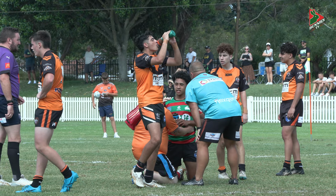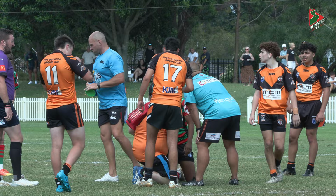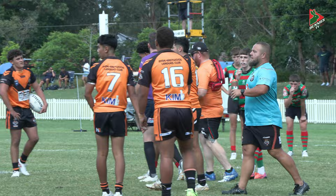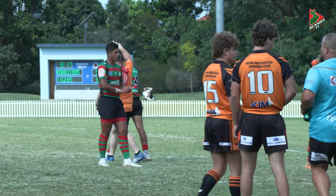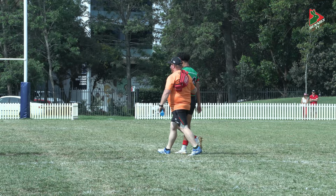Stayed on his knees. Just going with the program, I'll tell you what it is. It is. Number 14. So it's Dennis Taukaufa, and he scored a try earlier, so he's played well.